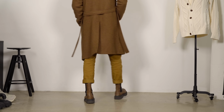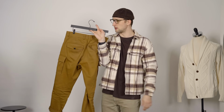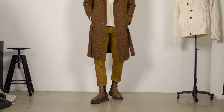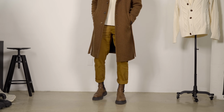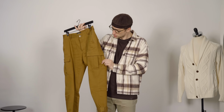It feels a bit more upscale, so I tend to wear this a lot more with overcoats or trench coats, something that's just a little bit more elevated. Super slim design on the pockets. We have a couple of buttons on the flap in the back. What I really love about this is the fit. It's a bit more roomy throughout the thigh, but then it tapers down nicely. I wouldn't call this a slim fit by any means, but it's a very comfortable, relaxed, straight taper in my book. The pockets themselves are classic, about as classic as a cargo pant pocket could be.